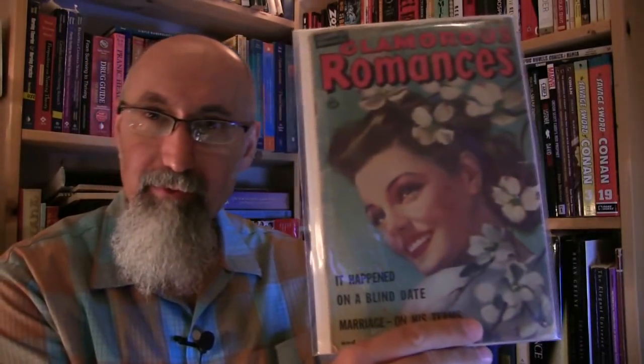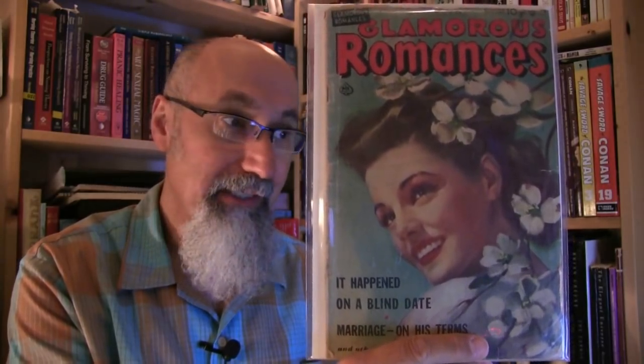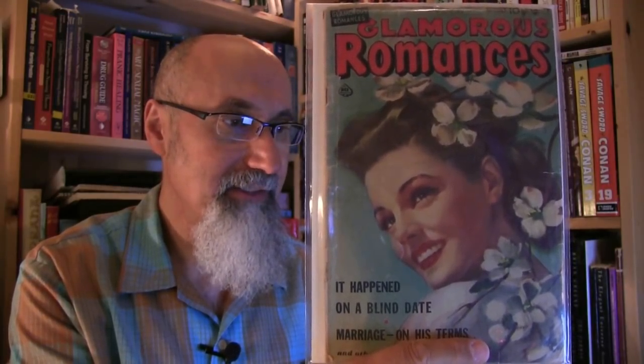Okay. Check out this one. Glamour Romances number 47, painted cover, beautiful, beautiful, beautiful. Oh, let me see how much I paid for this. I should give you the prices for these. This one I got on the cheap, wow. This one cost me $274. It's in rough shape, for sure. It's graded at 1.5, cover is detached and split in half.